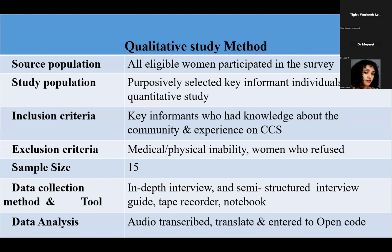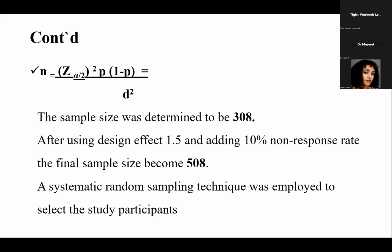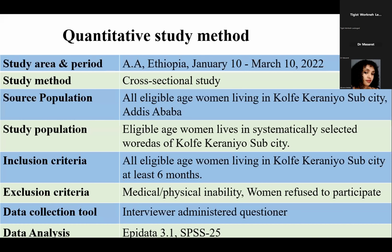So when we come to the population, Dr. Wendelsen, can you please put the slide on the eligibility criteria for the quantitative research on the table? Yeah, for the exclusion criteria, medical, physical inability, women who refuse to participate. This is a community-based study. I'm not sure what exactly medical or physical inability means. Physical inability shouldn't be a reason to exclude someone from any study, unless it's particularly related to the nature of the study that is going to make them ineligible.